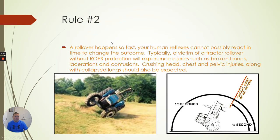So this is what I was saying before. How long do you think it takes for you to roll a tractor? It takes less than a second for you to be at a critical point where that tractor is going to flip. That's quick, right? You are not going to be able to react in a good enough manner to save yourself.